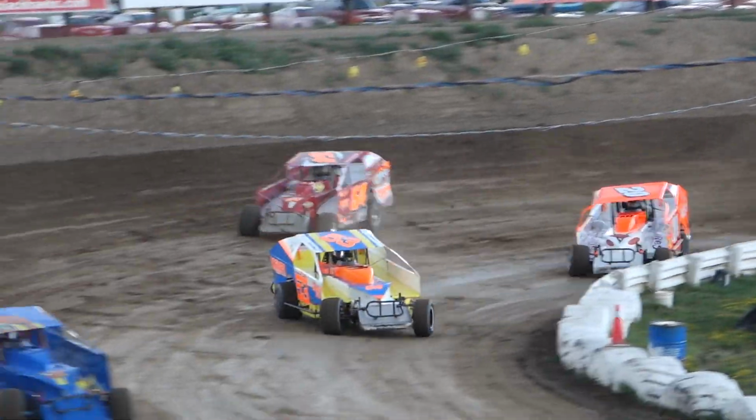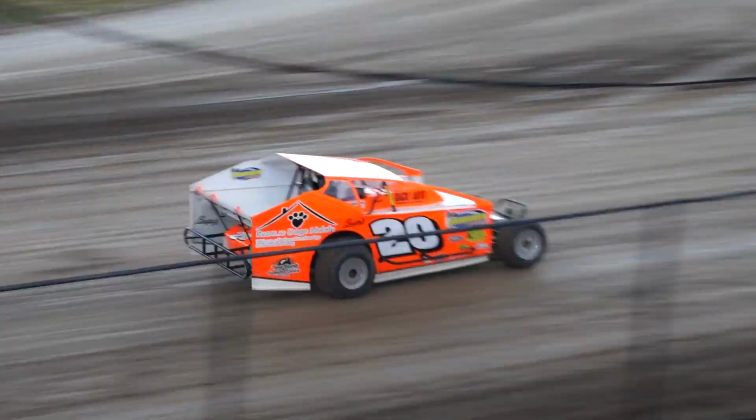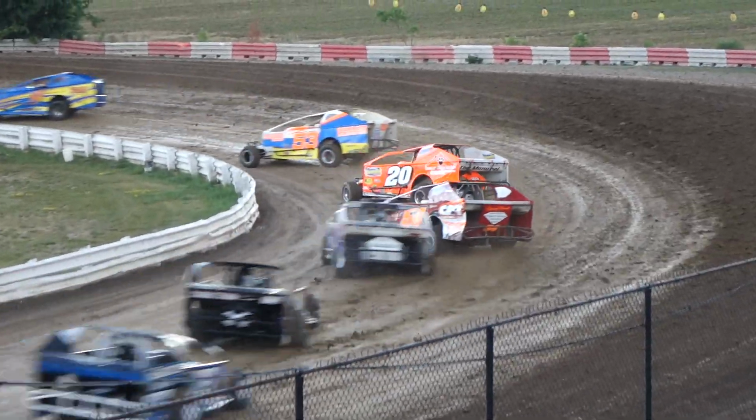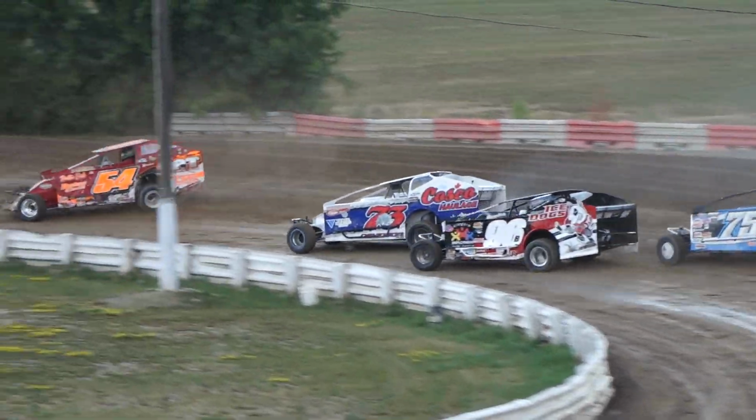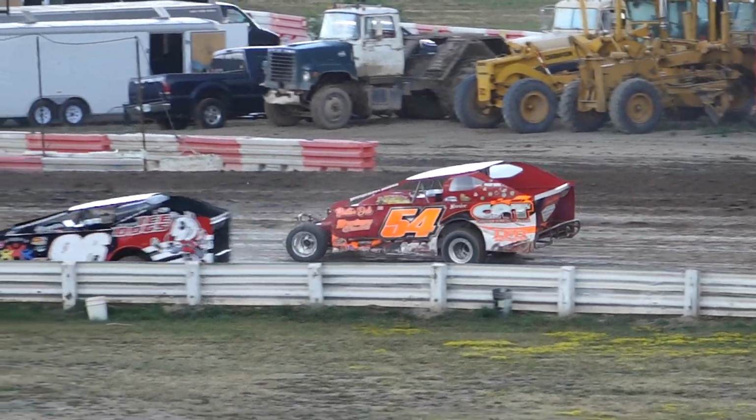Through turns 3 and 4 now, Mallory with the advantage. He will steal fourth away from Mark Chitty, and the 73 of Davidson right there as well, as Mark Chitty gets sideways and Dylan Davidson and Luke Carlton both get a piece of the 54 machine on their way by.